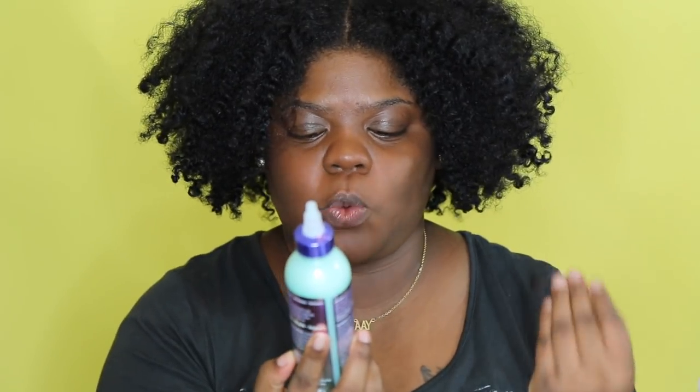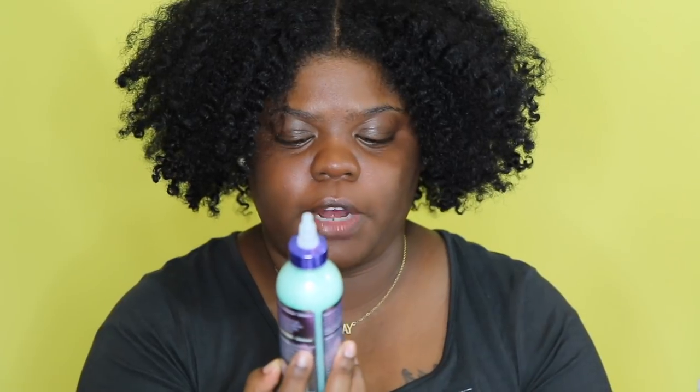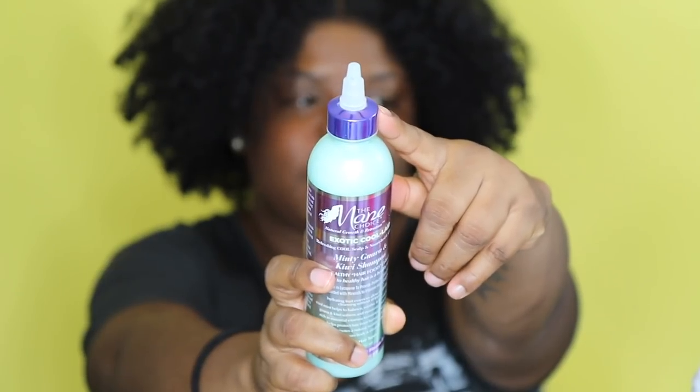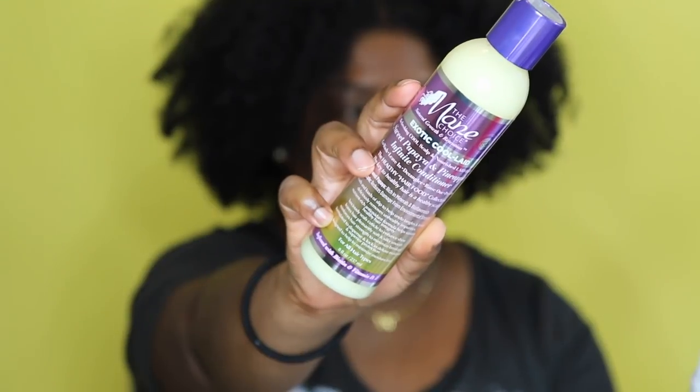So on the bottle it says guava is rich in lycopene to provide protection from UV rays. Kiwi is loaded with minerals to improve hair and scalp health. Of course this has a nozzle where you can basically put it directly on your scalp. So the next one is the conditioner, which I am so excited about. This is the Sweet Papaya and Pineapple Infinite Conditioner.